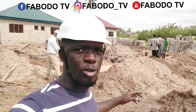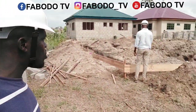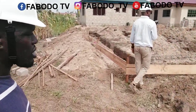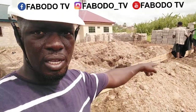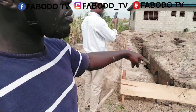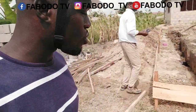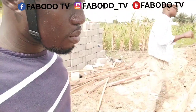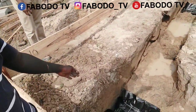So we are in the foundation process. We just finished doing the excavation, and we are now doing the column pillars. You can see the pillars are here, and here is a little bit waterlogged, so you have to make sure you prevent the water coming from the foundation so that it doesn't come up to the block laying level. So you can see, work is in progress.